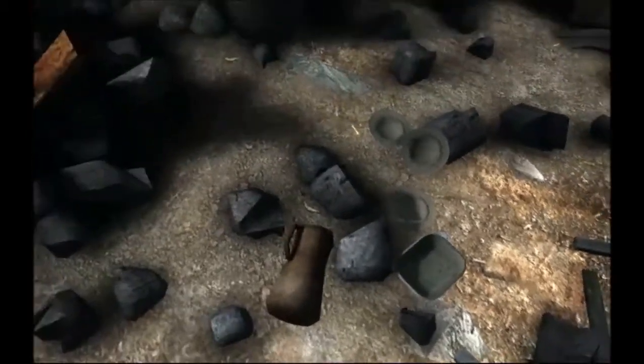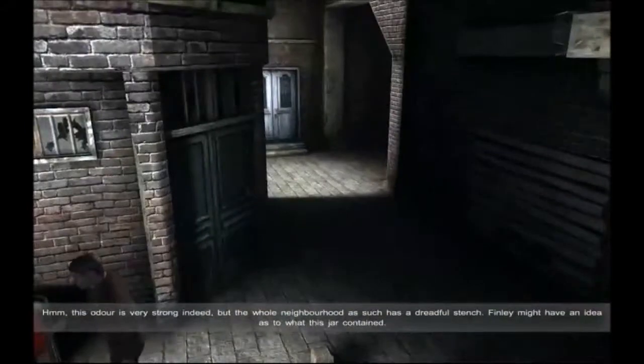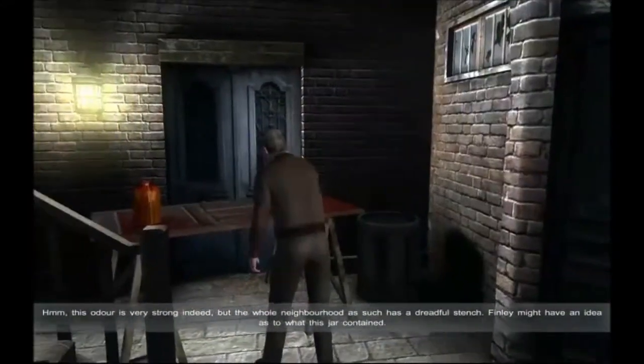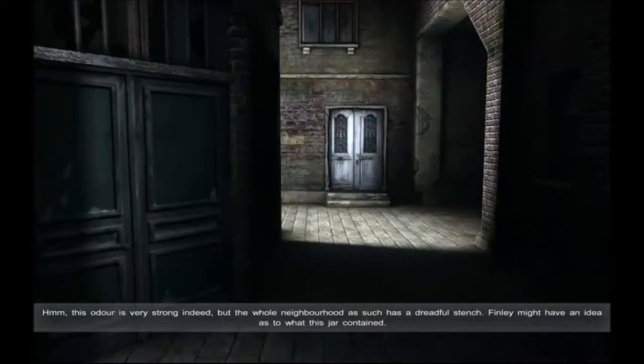Let's go and find that jar and be on our way then. Let's see. Ah, there. This odour is very strong indeed, but the whole neighbourhood as such has a dreadful stench. Finley might have an idea as to what this jar contained.